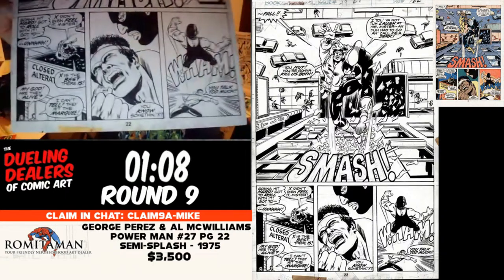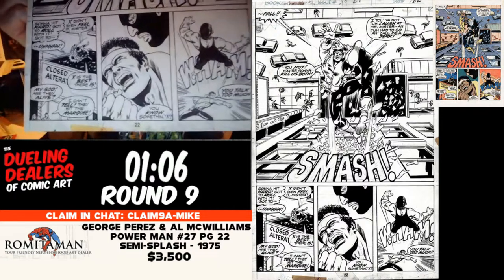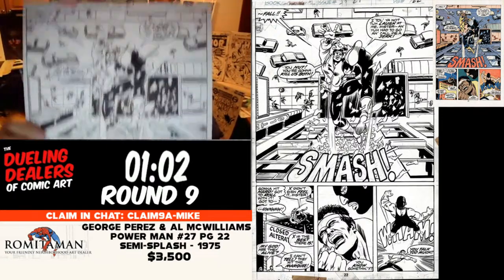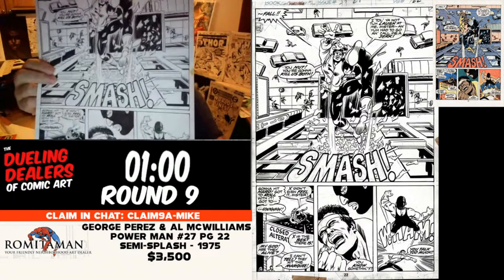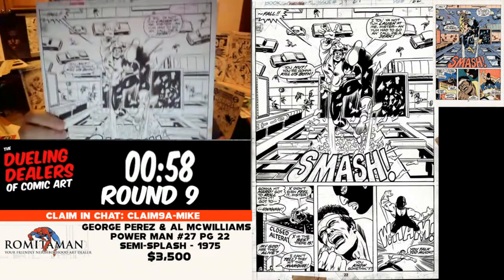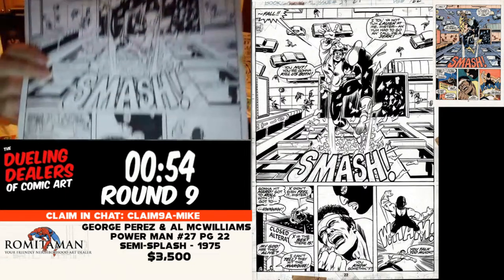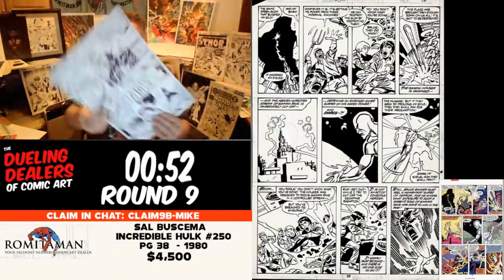You talk too much. You know something, X? But beautiful, beautiful 2/3 splash. Wow. And again, I didn't even realize until I did research that this was the only Power Man issue George Perez ever drew. Very nice. Very now, 49 years old.